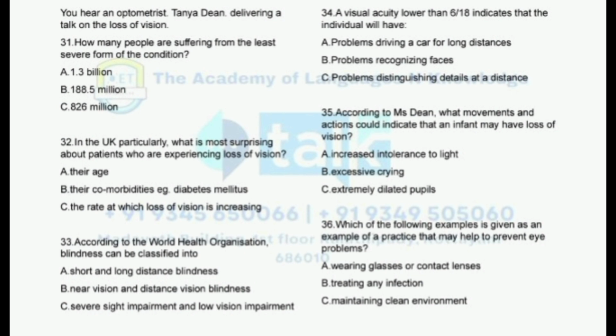Those who are sight impaired can see at 3 meters something that a commonly sighted person can spot at 60 meters. Still, it is considered less severe, and in most cases, such people are not usually included in the National Blindness Registry. In low vision, the individual has visual acuity lower than 6/18 and is not allowed to drive. This is due to the problems they have recognizing faces and other details that are across the road.